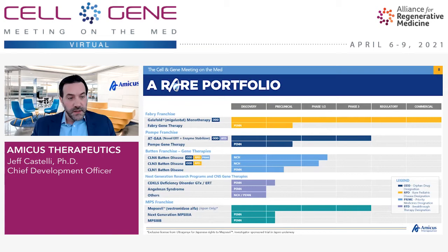This slide shows the Amicus portfolio. In addition to Galafold and ATJA, we also have next generation gene therapies in development for Fabry and Pompe that build upon our deep disease expertise as well as leverage the Amicus Penn discovery engine. We also have a franchise of Batten disease gene therapies that I'll talk a little bit more about. And then we have a number of different next generation gene therapies with a CNS focus across MPS3A, MPS3B, CDKL5 deficiency, and Angelman syndrome.